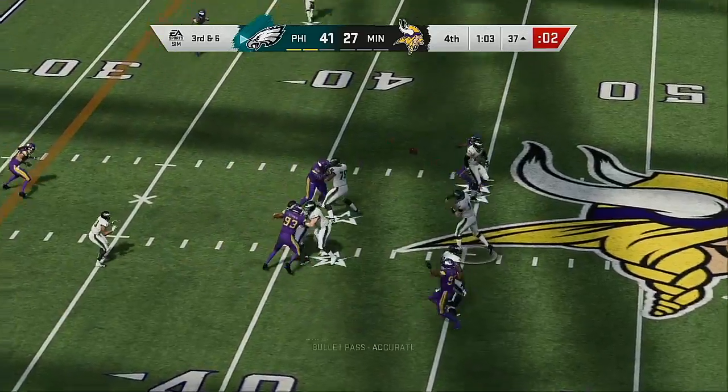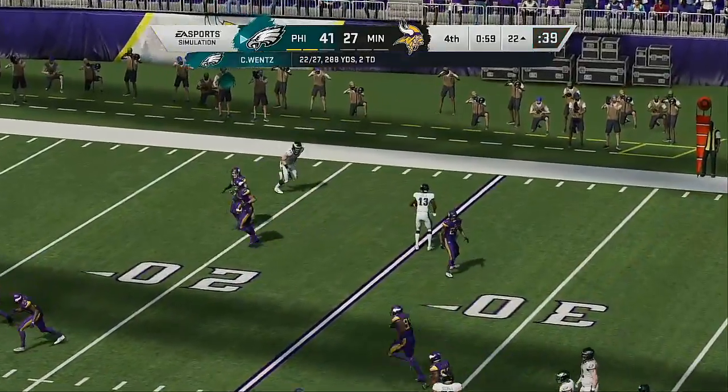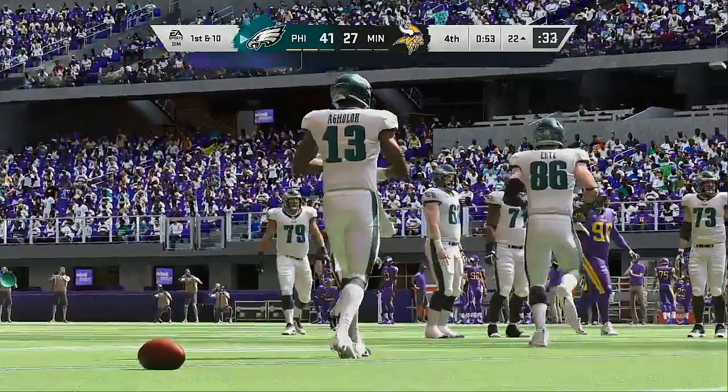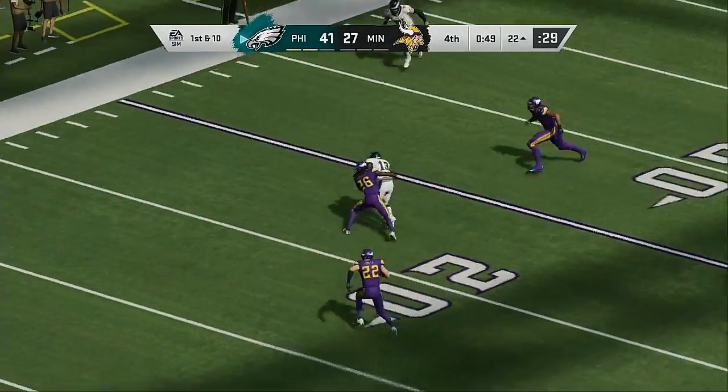Now Wentz on third down. It's caught by Aguilar. And this is going to turn into another first down as the tackle is made at the Vikings' 22-yard line. Going old reliable there to the slot on third down.